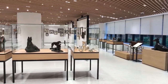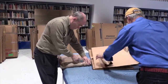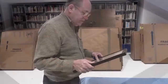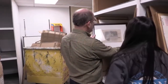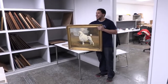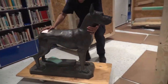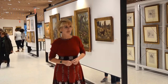Before we begin our visit, let's take a behind-the-scenes look at what it takes to create a museum that's fun and functional. Whether artwork was two-dimensional or three-dimensional, large or small, each piece was carefully unpacked and placed in storage until it was time to display. Great care was taken laying out the various display areas. So welcome to one of the latest additions to the New York City cultural scene.